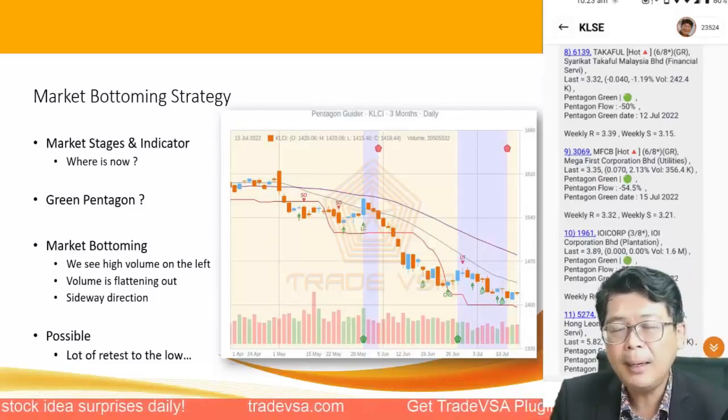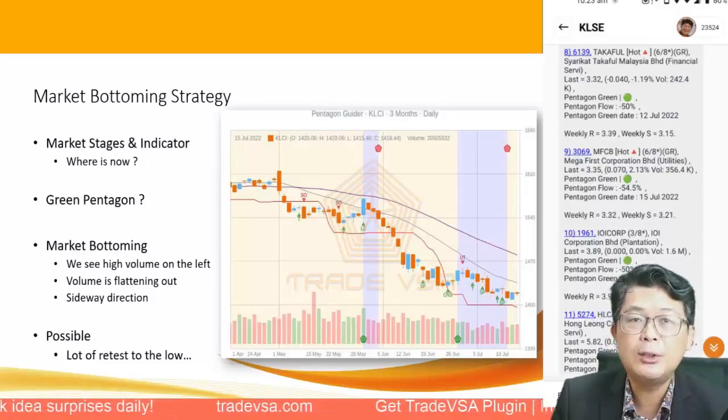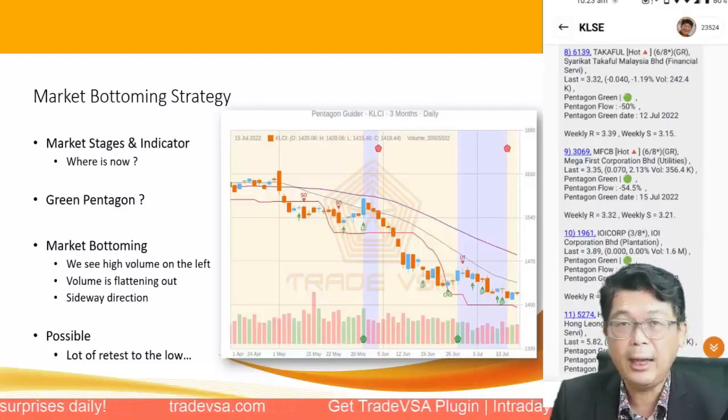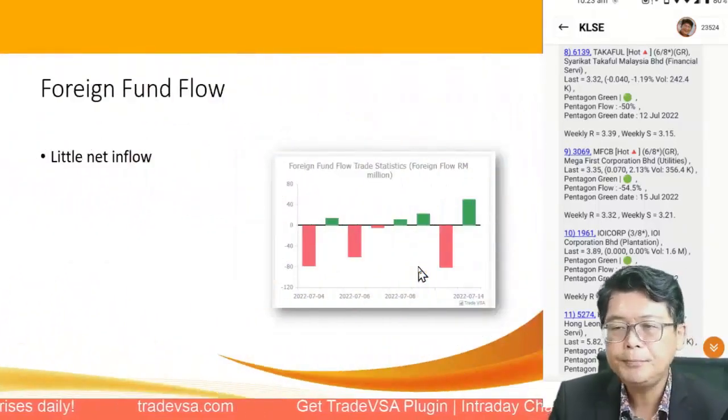And right now, my best guess is going to be a sideways direction here, pending on not much of a good news coming into the market. But there is also a lot of retest to the downside, so make sure you check it out. And that test is likely to happen on 1400 level, all right?